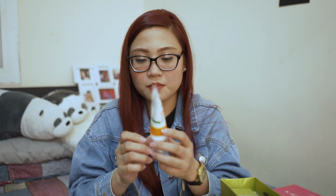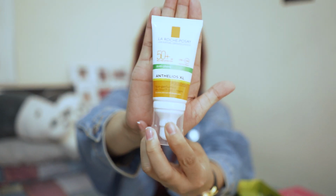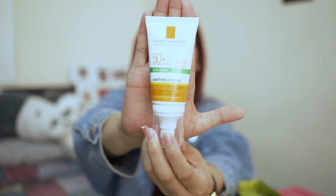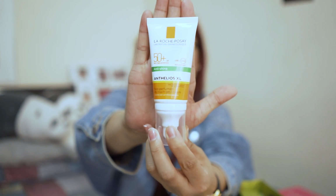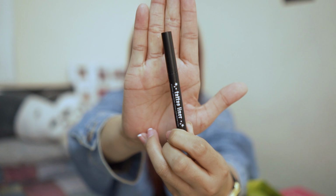So, this is La Roche-Posay. I don't know if I'm pronouncing it right. So, this is a sunscreen. Medyo, etong brand na to, medyo pricey siya. I think this one alone is 80 dirhams or 90 dirhams plus. I'm not really sure. So, what else? A Kat Von D tattoo liner. So, this is an eyeliner. This is by Kat Von D. Maliit nga lang siya.